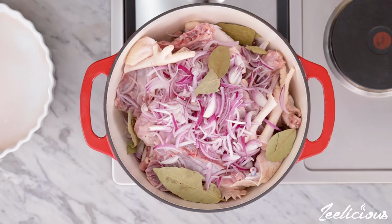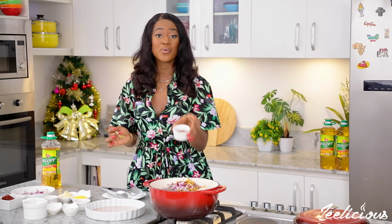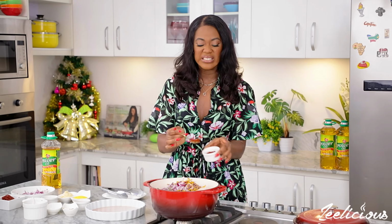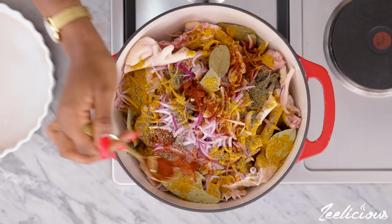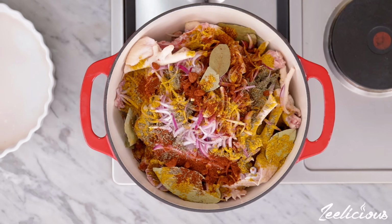Next up, she would season this with lots and lots of curry powder. I'm also adding some paprika powder. My mom didn't used to add paprika, but I'm going to be adding a little because it's actually one of my favorite spices to cook with.